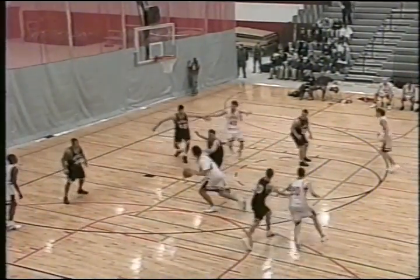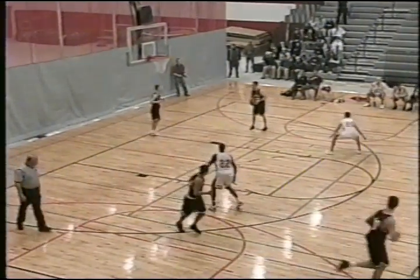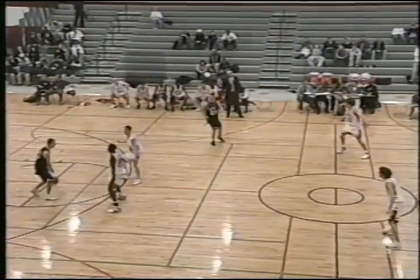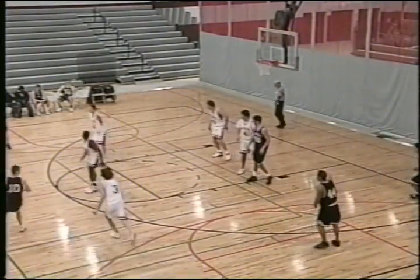Let's see if they set up the offense. Oh, good ball fake. Nice pass. Excellent move by Adam. And Steve cutting right to the hoop on time. They work together very well. Now, he may be the best passer on the team. And as soon as they get the ball, they're both drawing a double team. So they're just looking for their teammate there.